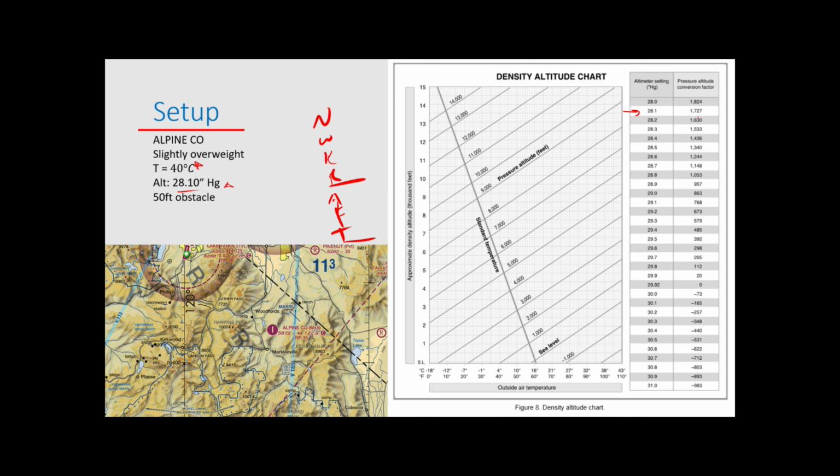So first, the pressure altitude conversion factor, 1727, we're going to add that to our field elevation. And part of this is knowing how to read the chart as well. So if Alpine County here, 5872, that's our field elevation. We're going to add 5872 plus 1727. So that's 7,599. So our pressure altitude is about 7,600 feet. Just because of the pressure setting, we've basically added almost an extra 1,800 feet.